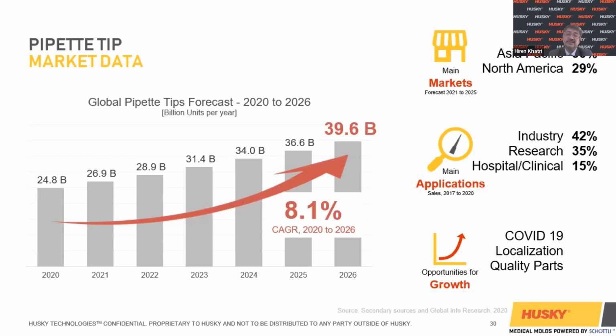And as you can see here, there is an even stronger upward trend than the syringes, resulting in compound annual growth rate of 8.1% from 2020 up to 2026. Main markets are evenly split between Europe, Asia Pacific, and North America. Looking at main applications, first is industrial application, followed by research, and finally hospital and clinical requirements.